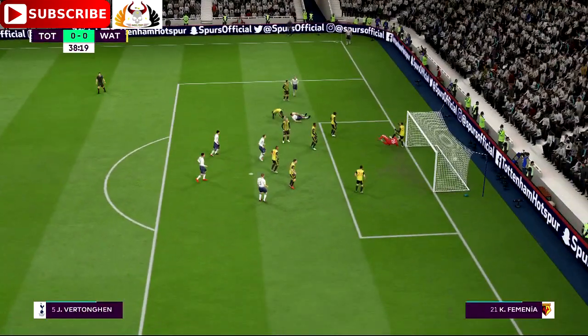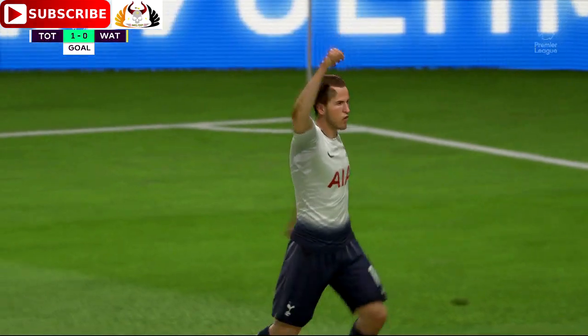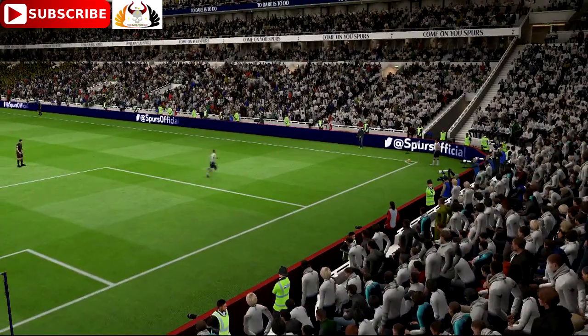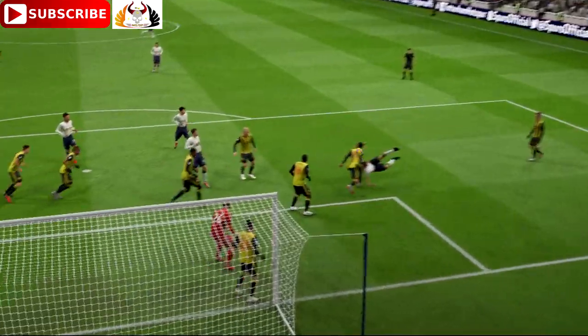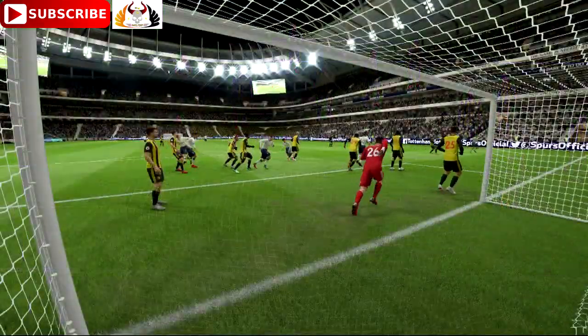Corner swung in. Kane! Off the bar and in! And it thumped into the net via the underside of the bar. Well, it is difficult for any keeper when that happens because it's difficult to reach up to it. Well, they want to see this again, this goal.